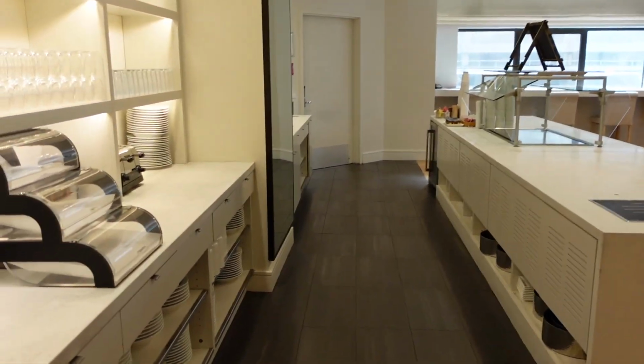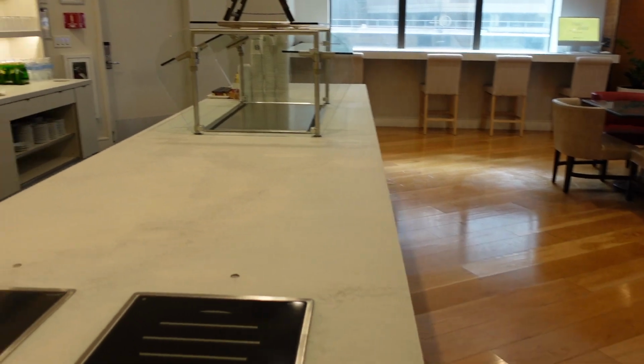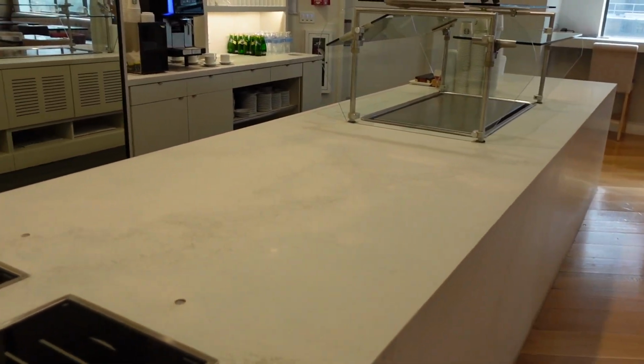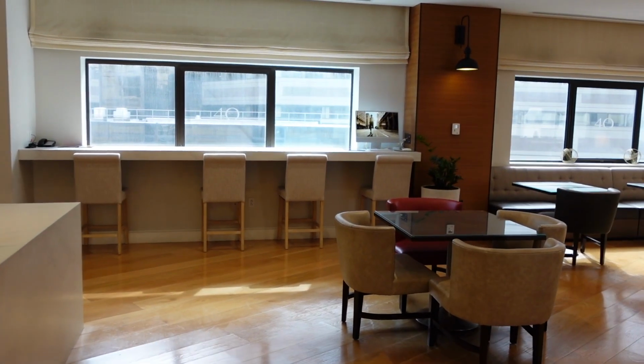So this is the club room. We're here at like 12 right now at checkout, so there's nothing here, but there was breakfast and there was snacks last night. But there was even like chicken and asparagus late last night. Here's the food selection that was offered at breakfast.